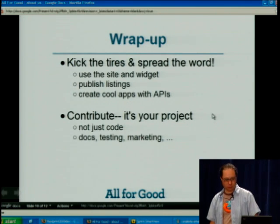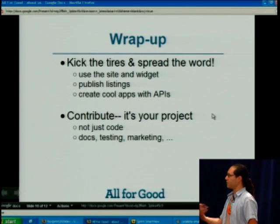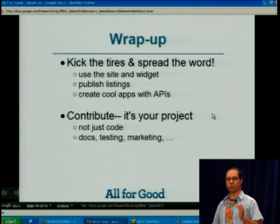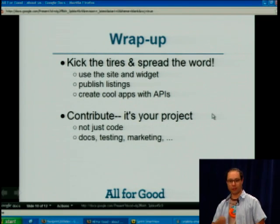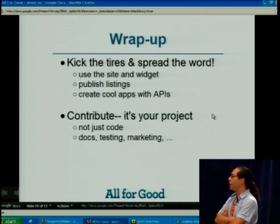So to wrap up, first thing is just, as Susan likes to say, kick the tires, spread the word. You need to just try it. And the nice part is you can just try allforgood.org, try out the gadgets, try out the widgets, try liking things, sending it on Facebook. If things don't work, just file bugs or email us or whatever is convenient. There's a big feedback form in About Us.